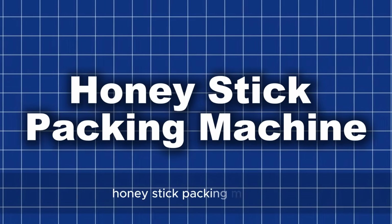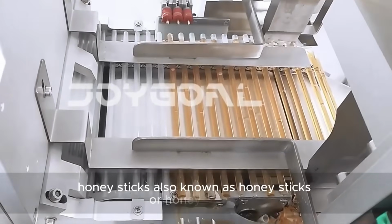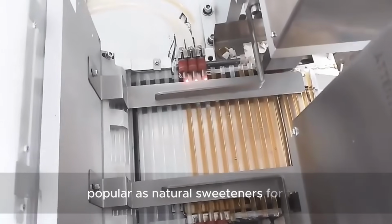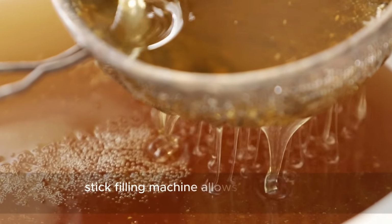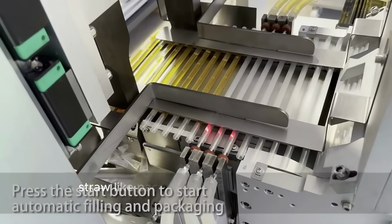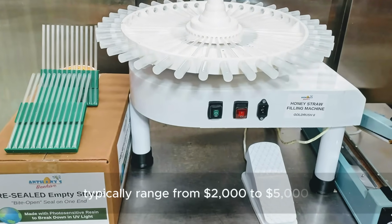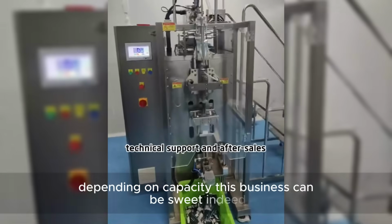Honey stick packing machine. Honey sticks, also known as honey straws, are those handy single-serve tubes of honey, popular as natural sweeteners for tea or a quick energy snack. A honey stick filling machine allows you to buy honey in bulk and package it into these small straw-like packs. Entry-level machines for this purpose typically range from $2,000 to $5,000 depending on capacity. This business can be sweet indeed.